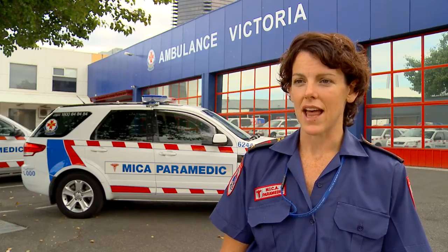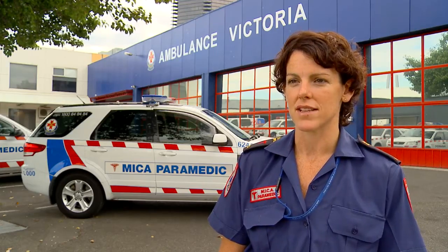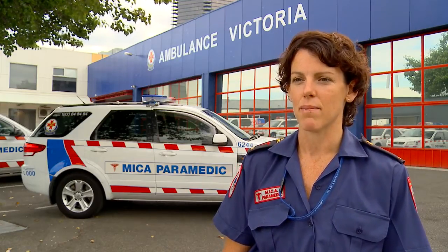The integrated sat-nav system has certainly benefited clinical outcomes for Ambulance Victoria, particularly in those events where time is of essence. The quicker that we can get there and the quicker that we can defibrillate the patient and provide advanced life support, then the better the outcome for the patient.